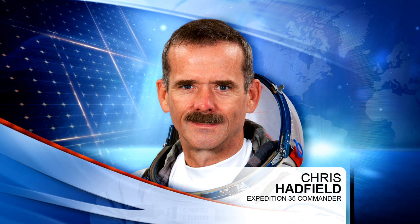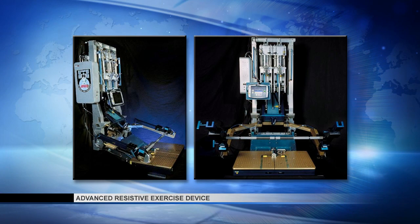human life sciences studies. He then performed routine maintenance on the station's advanced resistive exercise device before conducting his own morning exercise on that apparatus, which helps simulate weightlifting and allows crew members to put some load on their bones and muscles to maintain their physical fitness.